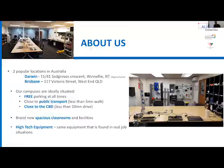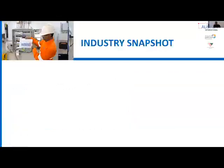So as you can see in the second picture here, same thing. You can see all these different equipment that are on the wall, as we have 3 or 4 of these skids. So this is another one. This is just an electrical switchboard.